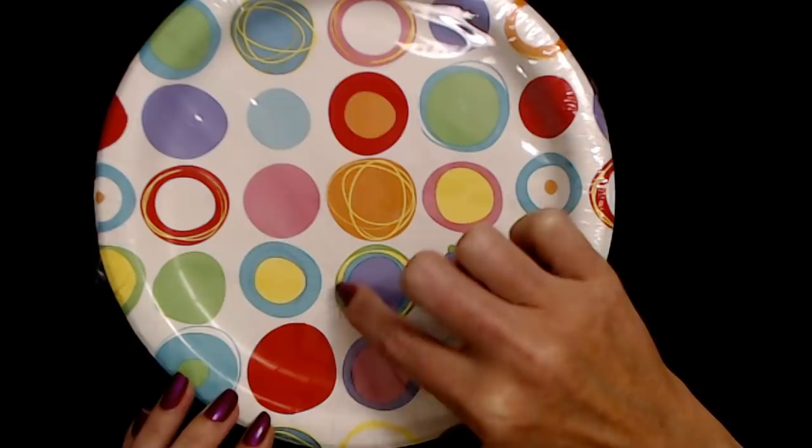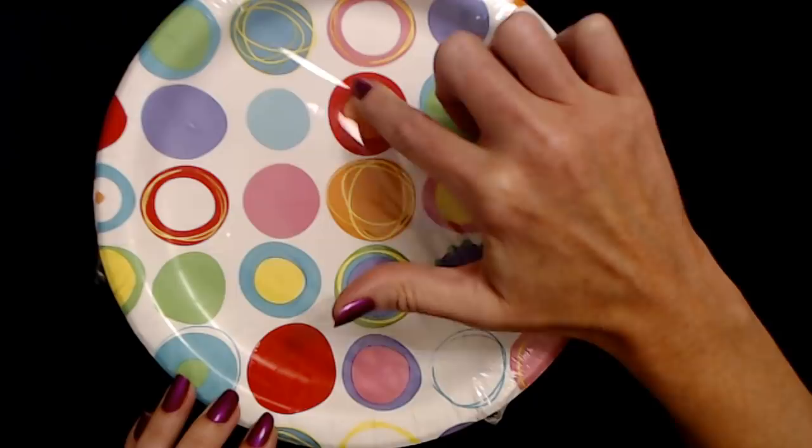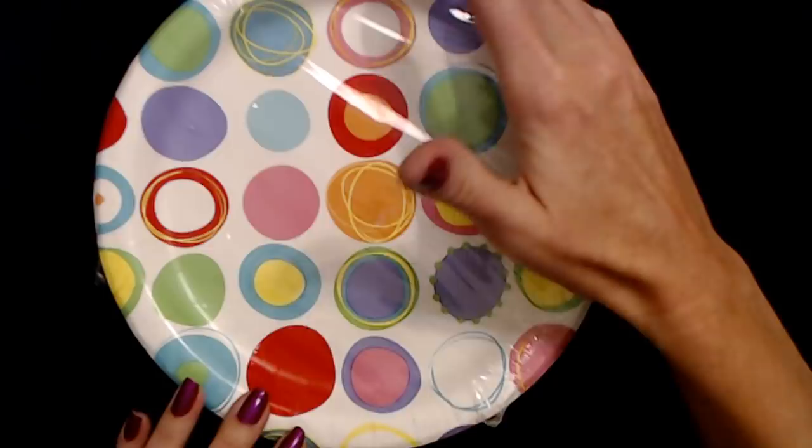This one is orange, and it looks like a yellow doodle around it. This one has thick red border, and then orange. This one is pink and yellow. This one goes over. This one does too.